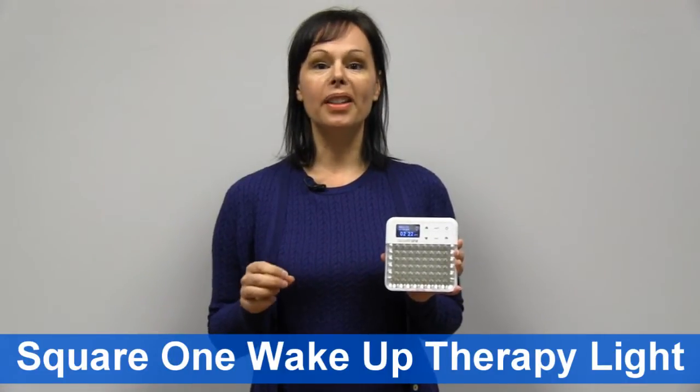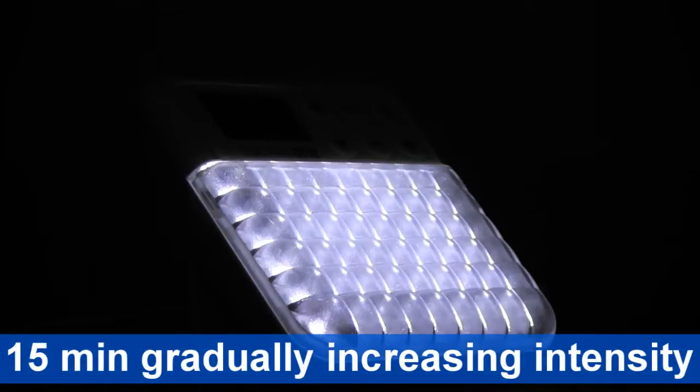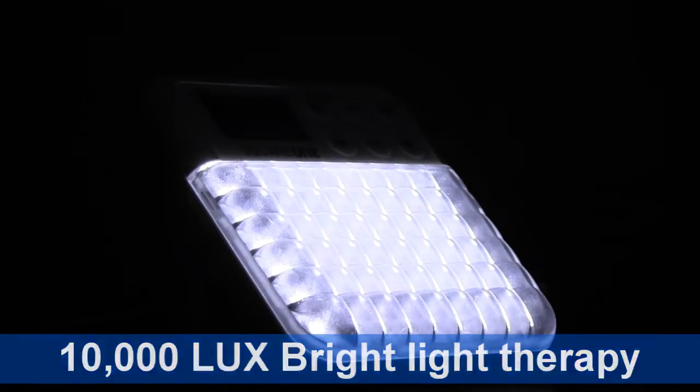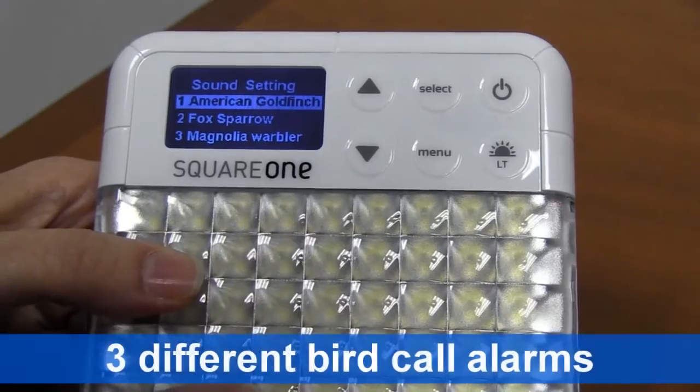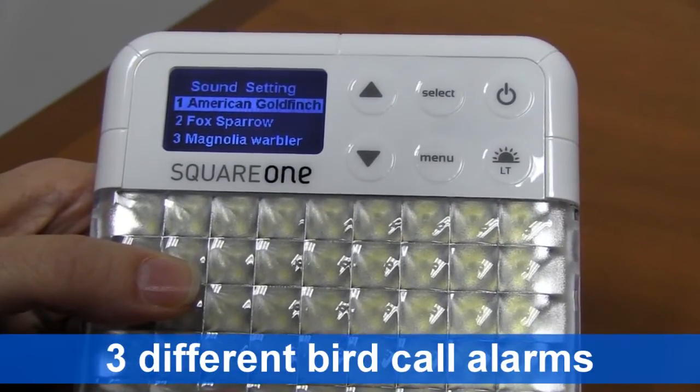This is the world's smallest and most portable wake-up light. Set your alarm, and 15 minutes before your desired wake-up time, the light panel gradually increases in intensity. Square One uses 10,000 LUX Bright light therapy to help your body prepare to wake up restfully. Not only that, the Square One has a pleasant bird call alarm as well.